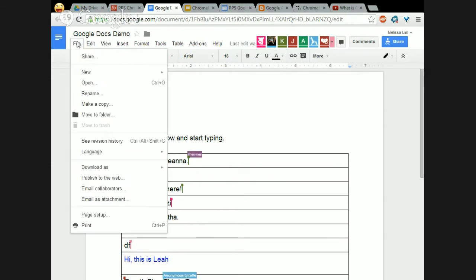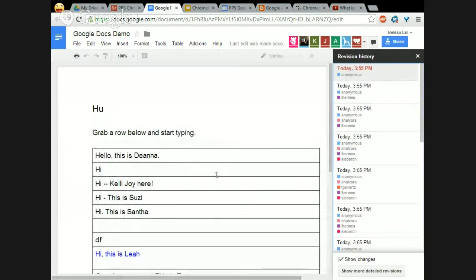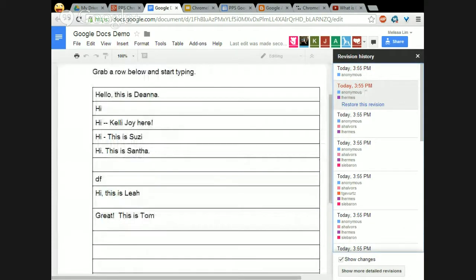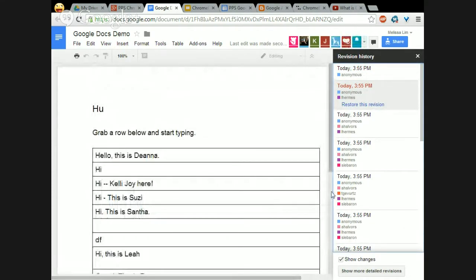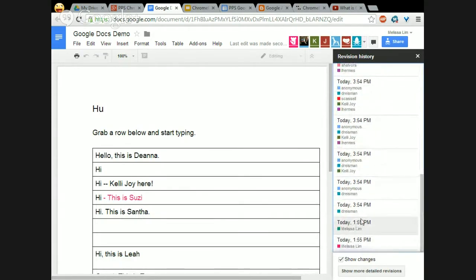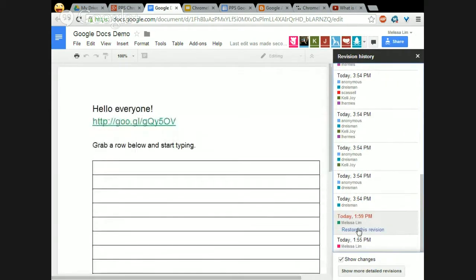The other thing is the sharing, which we're experiencing now. But now if I go to File, I have something called See Revision History. And now, if I look at this, if I click on this part, it shows me and highlights the parts that somebody else typed in. Oops, let's see if I do this. So here's showing some of the changes. But if I go to the very bottom, when I created the document, it's going to be blank because I want that link there still.